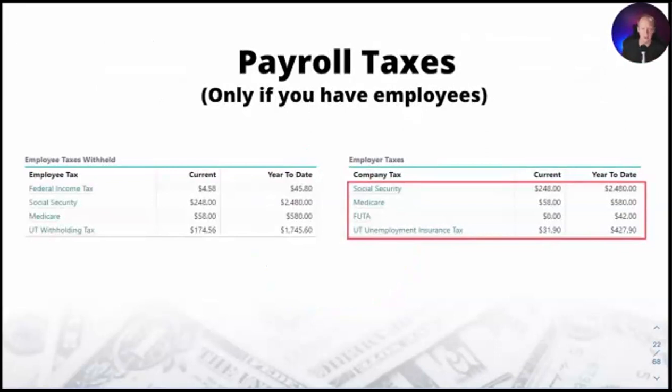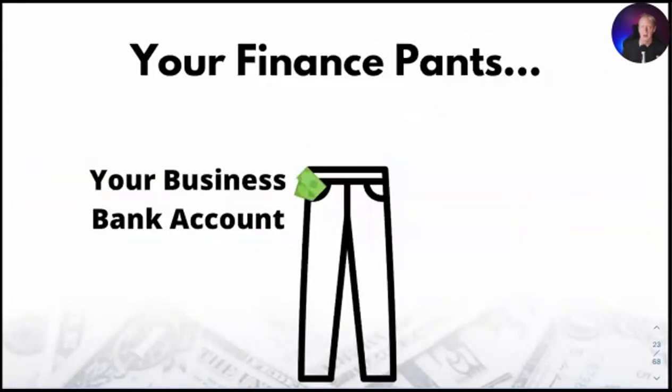If you have W-2 employees, you'll see that in your payroll taxes, right? There's our Social Security and Medicare. There's a couple other things, unemployment insurance programs that we pay into as employers. We won't get deep into that today, but that's the deal with business finances on the payroll and tax side. So now let's look at this from a business owner's perspective.